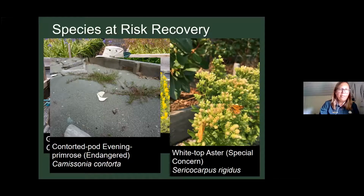And then finally, we have the sand bed where we're growing contorted pod evening primrose, which is a coastal sand species. And that's because we grow seeds for taking to Gulf Islands National Park Reserve, to Sidney Spit, where we have a restoration project trying to restore the coastal sand habitats there and reintroducing, or trying to expand, the population of this endangered plant species.